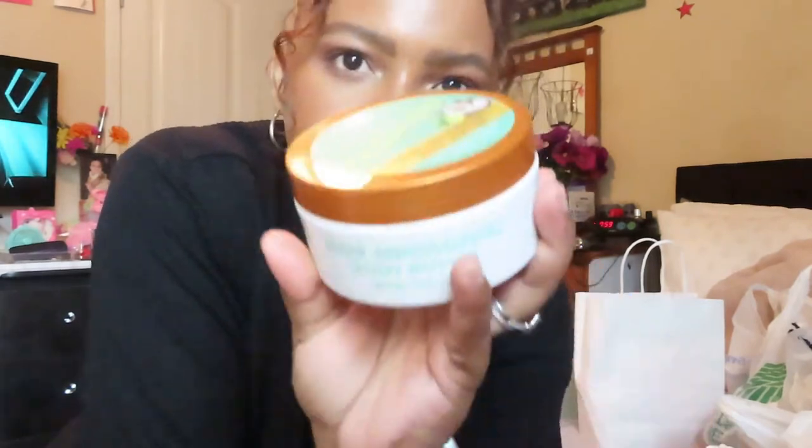It was actually cheaper than the rest that they had on the site. I don't know why. It was a couple dollars cheaper, but I picked that up. And then that was all from Target. And then on Amazon, I did pick up the Tree Hut Bare Coconut Lime Hair Minimizing Body Butter.